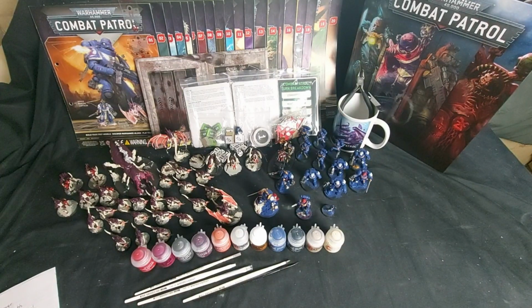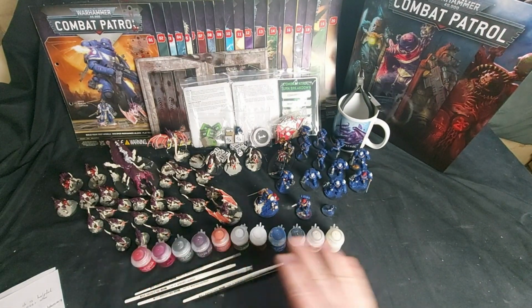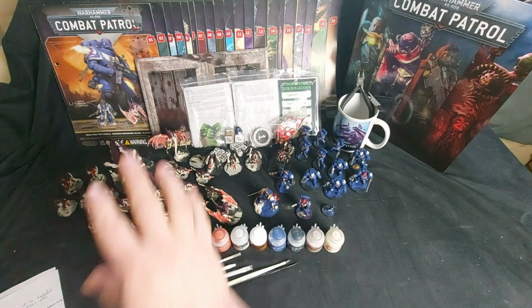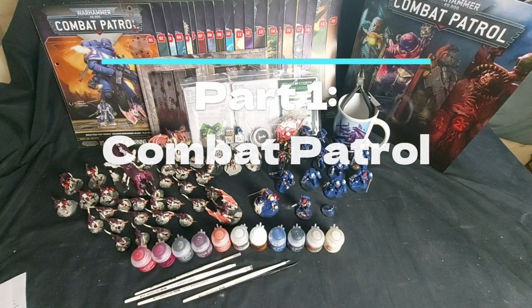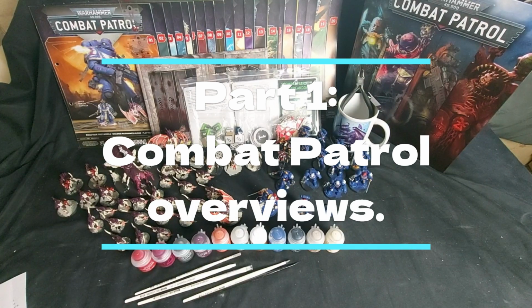So yeah, parts 1 and 2. Part 1 is going to be a patrol overview for both the patrols. Part 2 is going to be a look at the hobby supplies. Part 3, all our gaming equipment. And then finally, part 4 is my final overview for looking at magazine contents, etc. So I'm going to try and stick to the script. Here we go, part 1, Combat Patrols Overview.